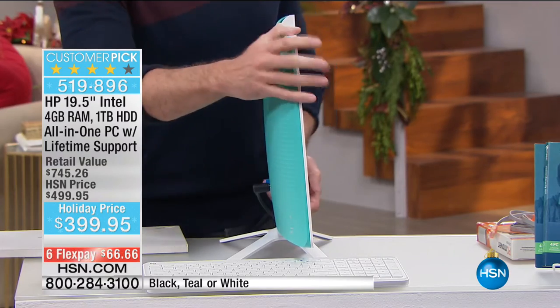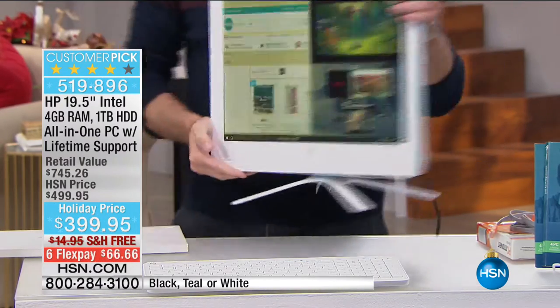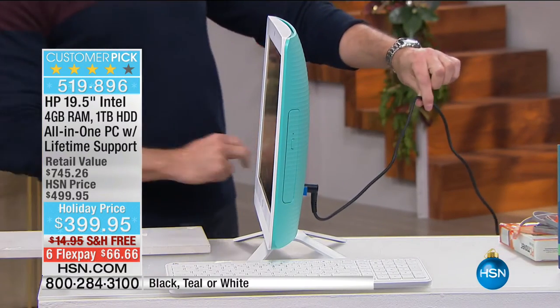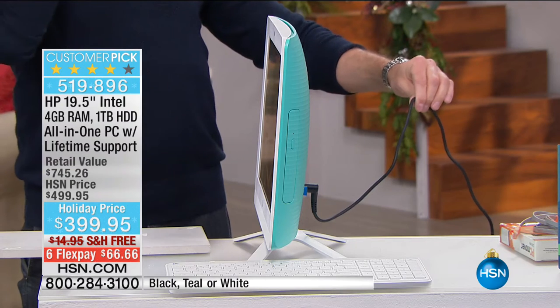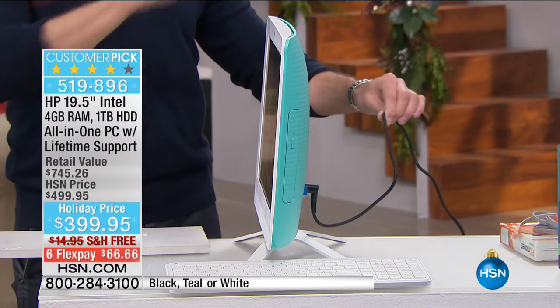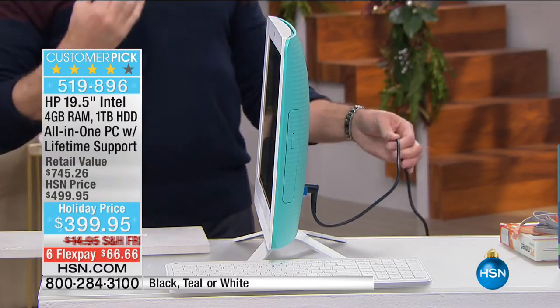And what's exciting about it, so you see how thin it is, right? I also want to show you there's one cable. One cable that is your out-of-the-box experience. Take it out of the box, plug it into the wall, finito, finished, done. So that's really, really nice.